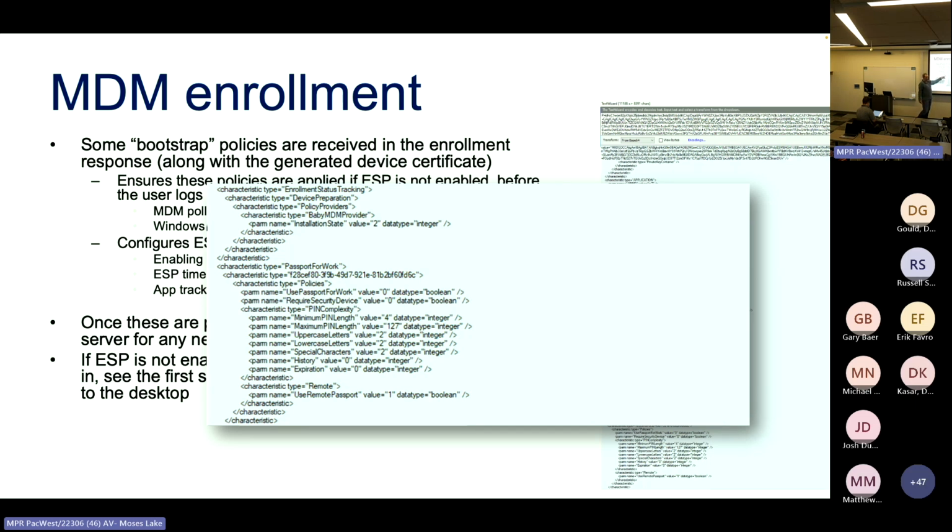If you weren't using Autopilot, there are policies provided for Passport for Work. Who knows what Passport for Work is called today? For business. Hello for Business. If a user were to sign in before these policies were applied, Hello for Business would be on by default and would always prompt them to enter a PIN. If you wanted to turn that off, a lot of companies do, you have to make sure that that's in the initial payload, the initial policy payload to the device, because there would be no ESP, and therefore the user would sign in before any policies would be received on the device. So there are provisions for getting that onto the device as part of the enrollment process.